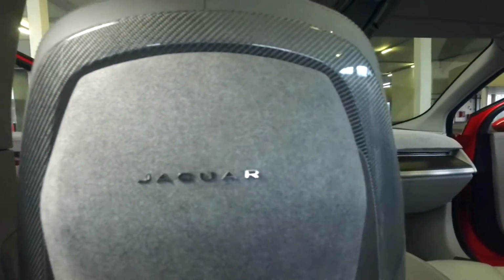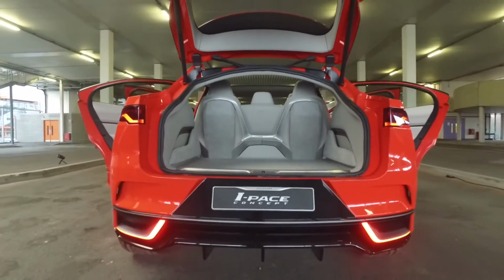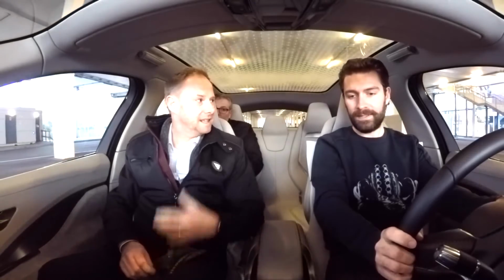And how close would you say the interior on this is to the final version? It's very close. What we didn't want to do was promise something that we couldn't deliver, and people would be really disappointed with that. So it's really important that we stay true to our brief and give the customer exactly what they're expecting from the Jaguar.